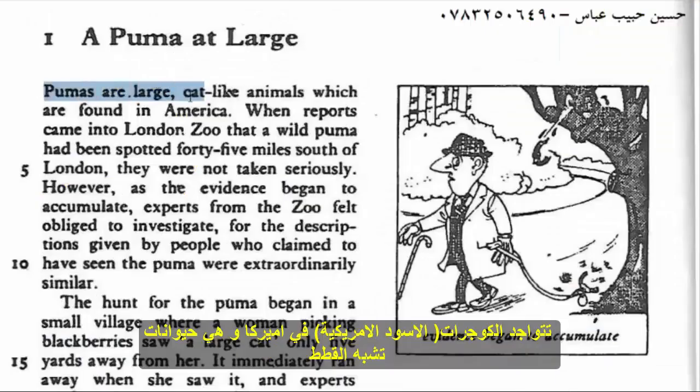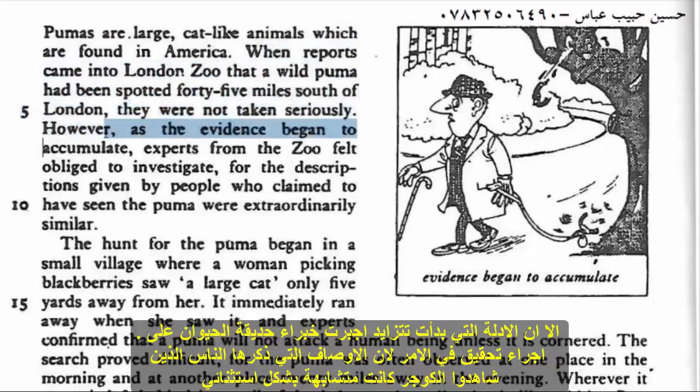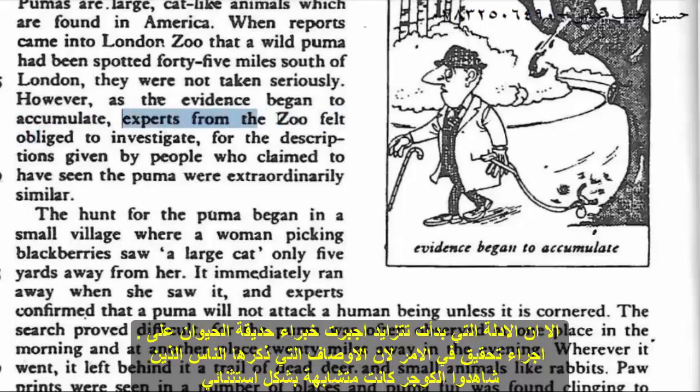Pumas are large cat-like animals which are found in America. When reports came into London Zoo that a wild puma had been spotted 45 miles south of London, they were not taken seriously. However, as the evidence began to accumulate, experts from the zoo felt obliged to investigate, for the descriptions given by people who claimed to have seen the puma were extraordinarily similar.